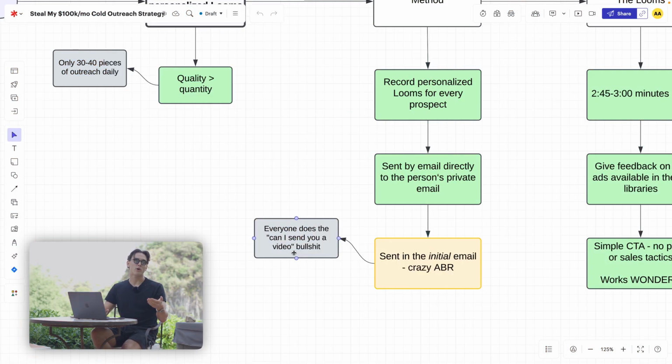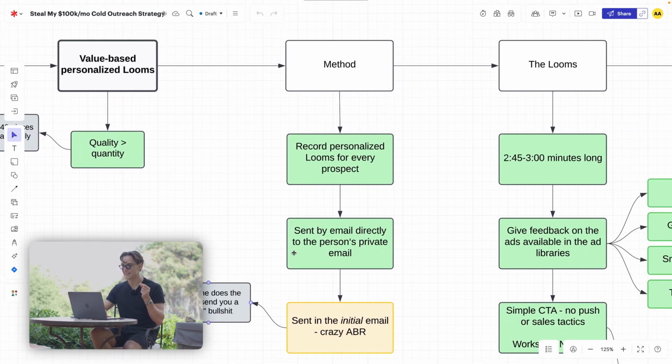This is such a gem. Nobody does this. Everyone knows that when you are reaching out to them asking to send a video, you will record the video after they say yes. People aren't stupid. We're dealing with business owners that have quite a bit of wit. So just start the conversation by providing value, by sending those personalized Looms in the initial email.